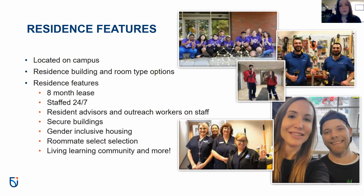So we offer nightly programming in our lobbies with our Residence Life team. We also offer the chance to join our Residence Council, which allows you to really be a voice for the student residence community. So by living on campus and having the opportunity to make all these great connections, we feel that you really have more time and more access to all the great things that Ontario Tech University has to offer. So some other reasons why we feel you should choose Residence, as you see listed here.